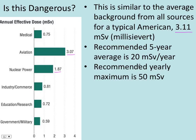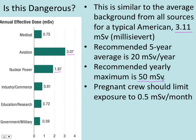As far as how much you would get in a particular year, and this would be for maybe astronauts or somebody working with radioactivity in an extreme situation, they're advised to keep it under 50 millisieverts in a given year. Fetuses are more susceptible to radiation. They don't have as much of the protective measures that an adult or somebody who's grown has. And so this is a recommendation for a pregnant crew member on a plane to not exceed 0.5 millisieverts per month. And so you can see if you multiply 0.5 times 12, that's 6 in a year.